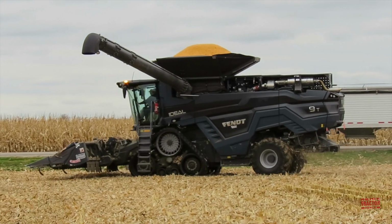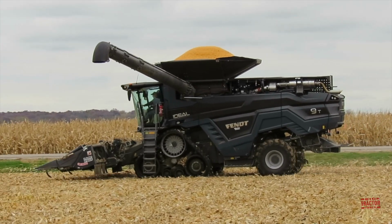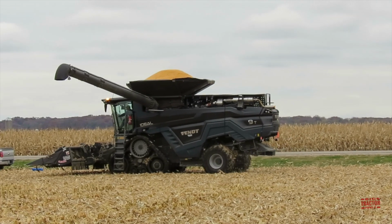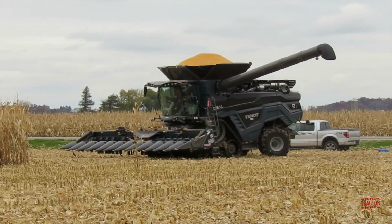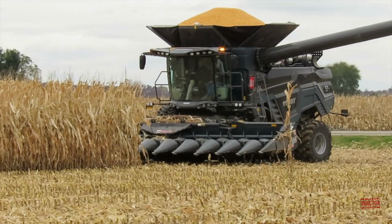This FENDT combine produced by AGCO features a 485 bushel grain tank that unloads at 6 bushels per second from a 34.7 foot unloading auger. We'll also take a look at the combine's production history as well as its specifications. But first, let's head out to the field so you can see and hear this monster machine harvesting corn.